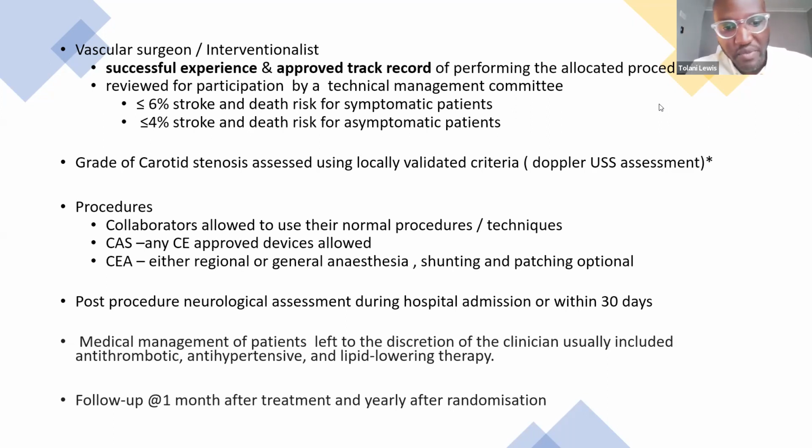All patients were assessed neurologically during the hospital admission or within 30 days. Patients had medical management, which was down to the discretion of the clinician, but usually they were prescribed antithrombotic, antihypertensive, or lipid-lowering therapy. And these patients went on to have follow-up one month after their treatment and yearly after randomization for up to 5 years.